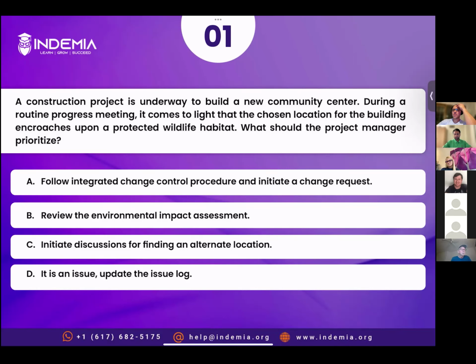Richard, you have chosen option C. Yeah, I read this and it's like, man, somebody dropped the ball. If your project's this far along, the project's underway to build a new community center. I'm assuming hopefully this is during a feasibility plan, and you can just initiate a discussion at that point in time to find an alternate location. Because if you have a set of drawings to build on a wildlife habitat, it's just not going to work that way. But I'd imagine that would come through permitting as well.